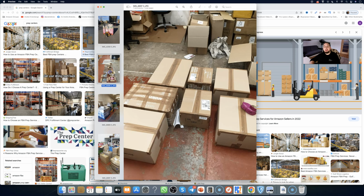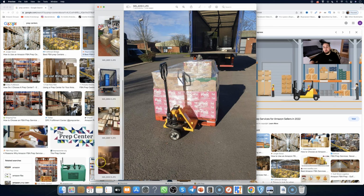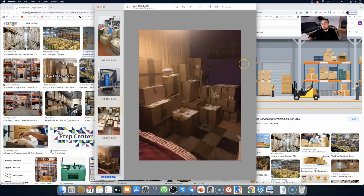So, the prep centers, what are they? The prep centers are the facilities that we use to outsource the prep and pack. You see, back in the days when I started, this is actually a real picture from one of my rooms, and you can see the side of the bed and our red duvet. I remember that duvet exactly. We had a small apartment, like a small Mason house, we were living in with my wife and my daughter together. This was back in early 2016.